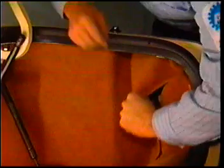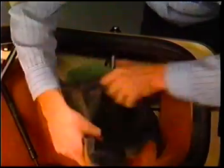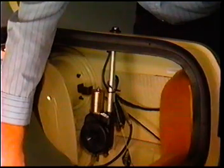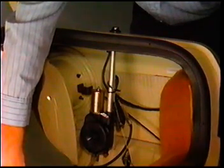The power-operated radio antenna is a telescoping type extended and retracted by a reversible electric motor. Remove the right side carpet cover in the trunk to reveal the motor assembly.